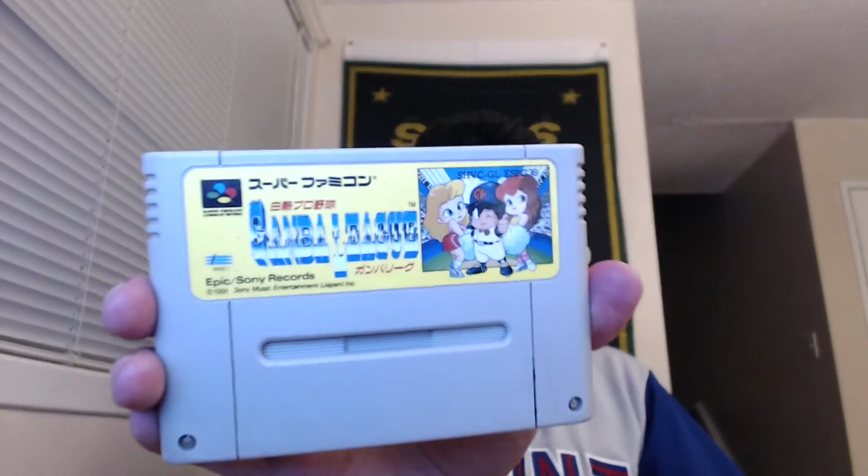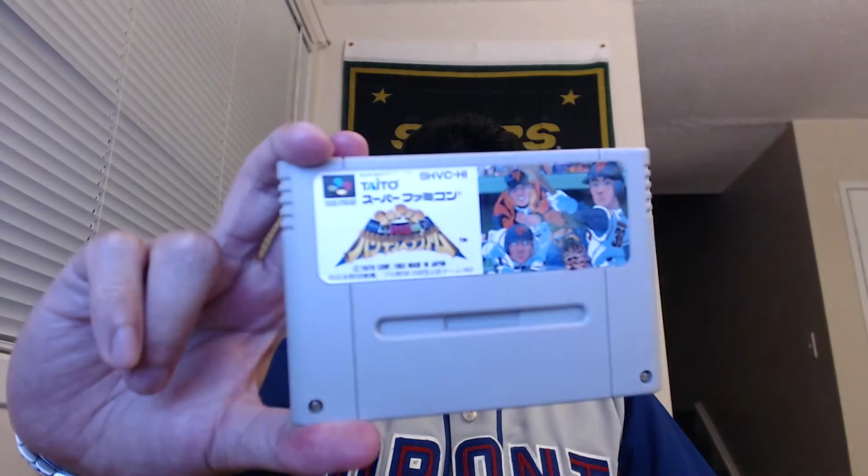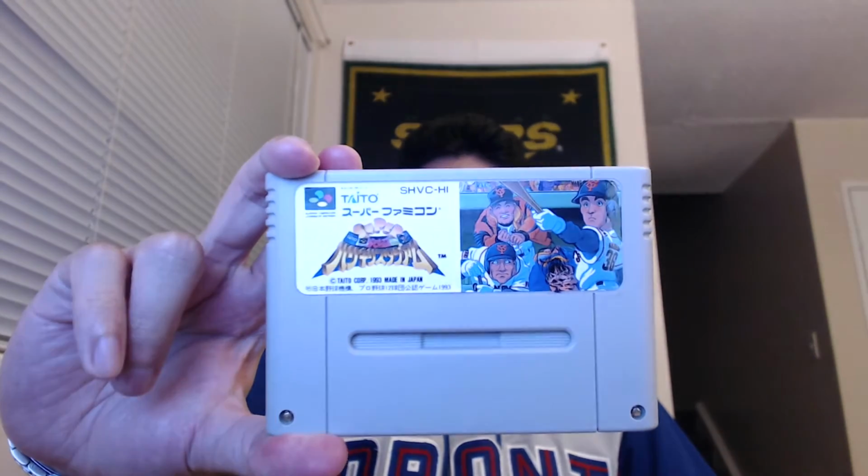First, a pair of Super Famicom games. This one right here, Gamba League. That's about the only part of this that I can make out in English, more or less. So Gamba League on the Super Famicom. And this one I honestly don't know. It's Super something with baseball, but it's a Taito game. Really nice cartoon art there, though.